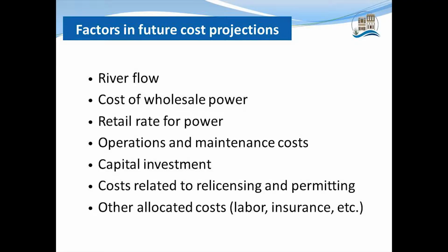We've actually seen wholesale power prices go down in the last year or two. And whether that was expected by some, it certainly was a surprise to me. Retail rate of power is going to be a factor, operation and maintenance over that period of time, and how much work may need to be done for the dams themselves, for the generating facilities, the turbines and the generators. Obviously that plays into the capital investment that the city will need to make. And there are capital investments, and you saw them over that 31 years, and there are capital investments that have occurred before that and will occur after that.